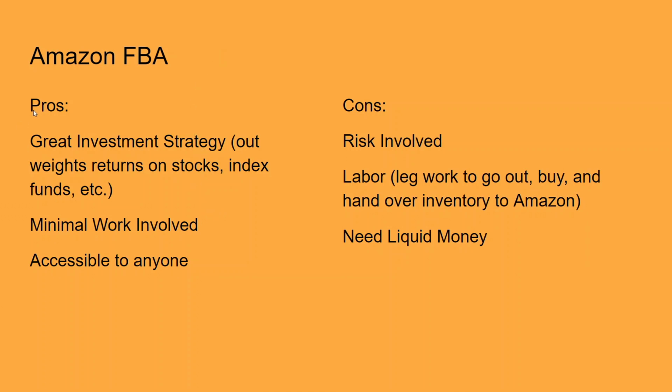Another pro is it's very minimal work. Once you do the buying, you get an inventory, you send it off, you don't really have to think about it anymore. When you do sell, Amazon takes care of it for you and you just see your balance start accruing, and there you go, you made your money.